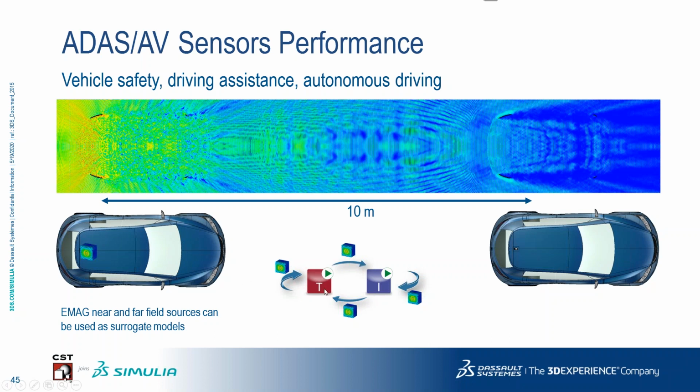As you can see, you can simulate the antenna with the time domain solver. You can place the near fields of your antenna, as you can see here on the car to the left. You can see that the antenna is represented by its near field source. And then you can use the IE solver to run this big, big domain simulation. And you can see here on the top the result. You can actually see the radiated field from your car on the next car. So this is huge in the matter of simulation.